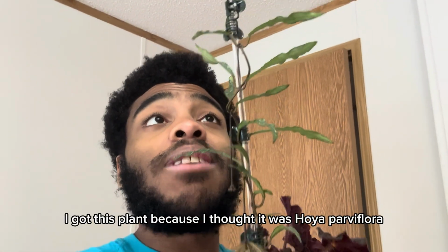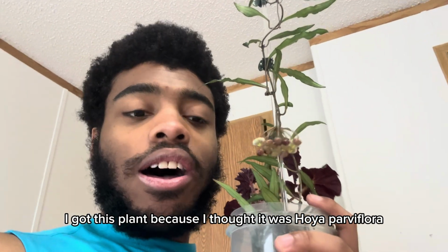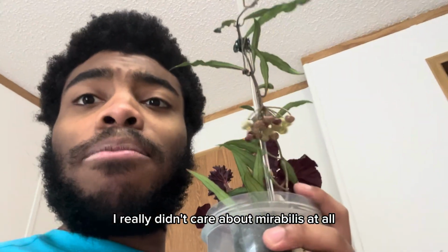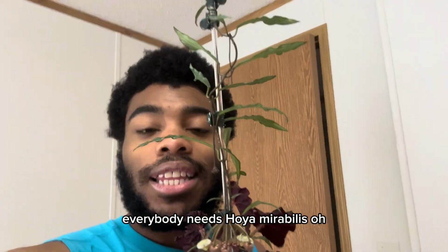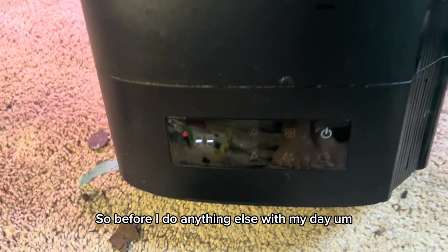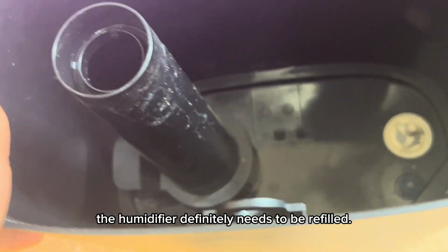And it's funny too, I got this plant because I thought it was Hoya parviflora, is what it was sold to me as, and that was one that I kind of wanted. I really didn't care about mirabilis at all, but I can't believe I didn't want one of these sooner. Everybody needs Hoya mirabilis.